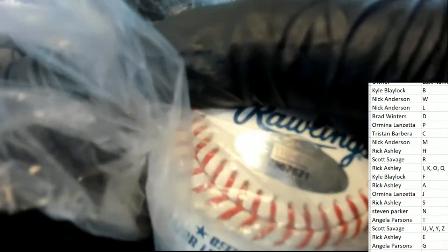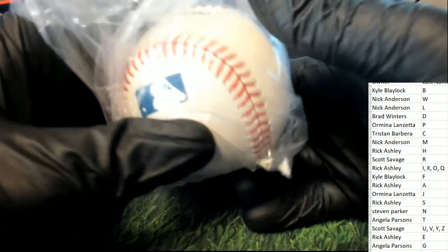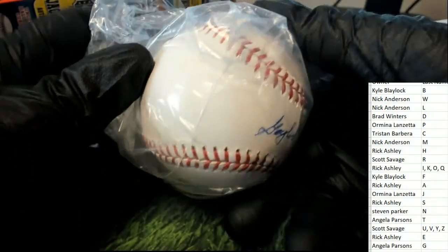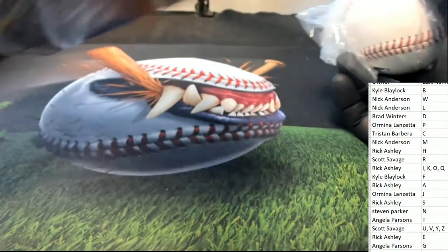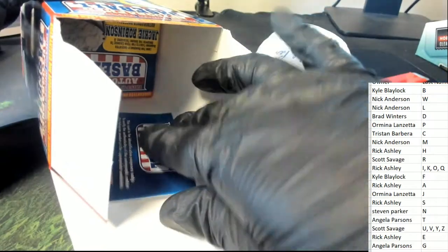So you got a Tristar authentication code sticker on the back of their authentication. Nice hit. Gaylord Perry coming out. Let's confirm it.